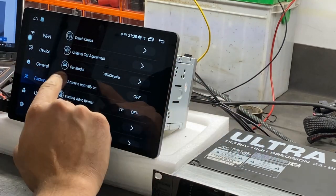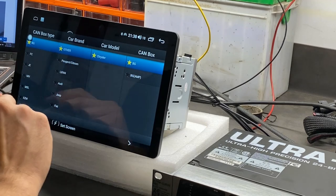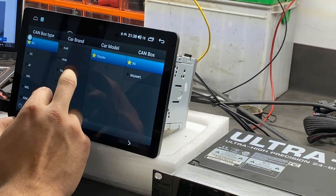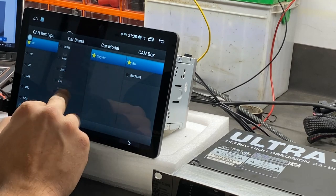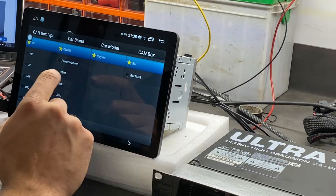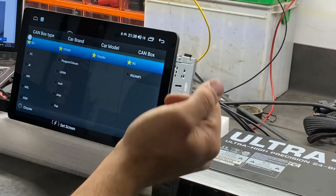So here's your CAN bus car model. You'll get a box type, and you select your box type. Try a few of them. Some of them are hit and miss. Mine's a Chrysler, even though it's in a Ram 1500 pickup. And then BG is my box type.